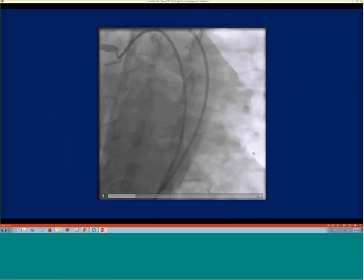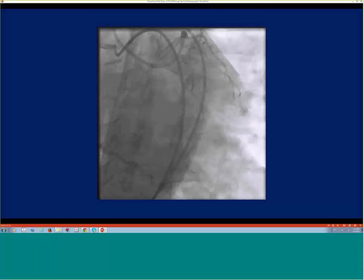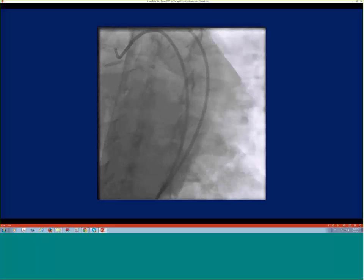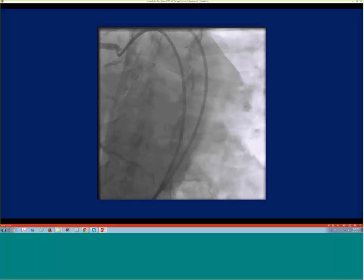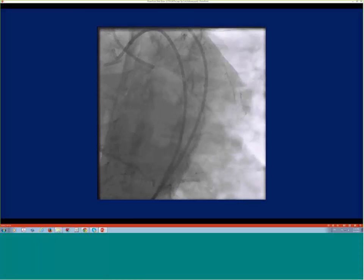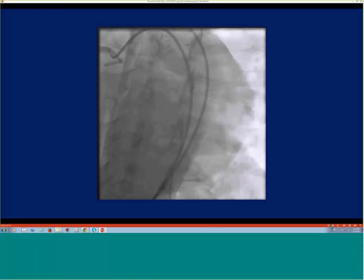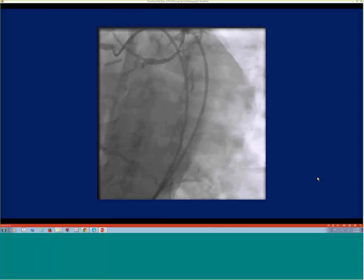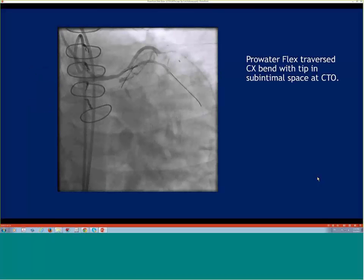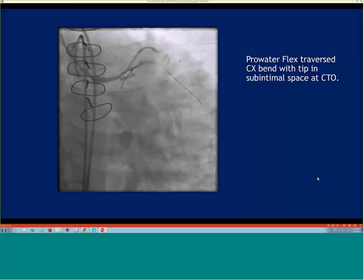Okay, so what we wanted to do was, if you look at the first obtuse marginal, there's a high-grade lesion in it. So we thought that we would fix that first. Our plan was to fix that first and then try to open up the CTO of the circumflex itself. So we did stent the OM, and then we're now trying to get into the circumflex.